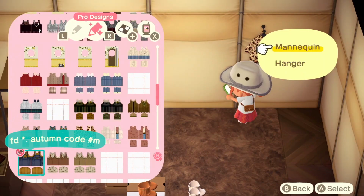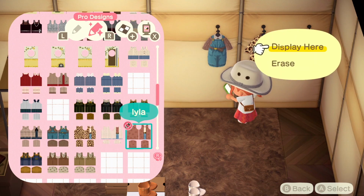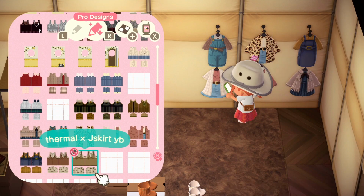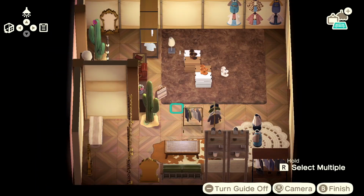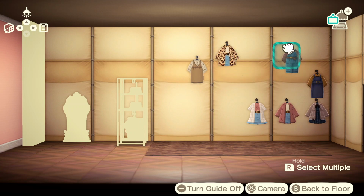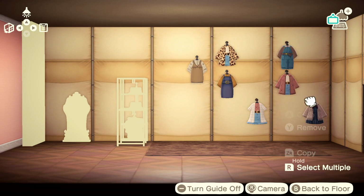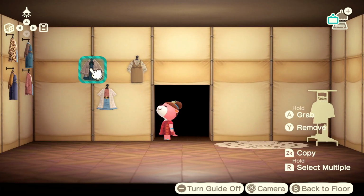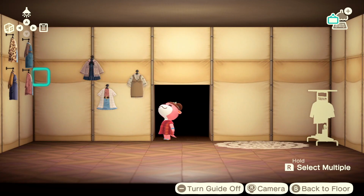But I mean, look how cute these custom codes are also. So you do have to manually add them to either the wall as a hanger or a mannequin, but I'm just so obsessed with this boho style, especially since we got these cactuses and I've been wanting to use that item. I feel like there's so many items I've been wanting to use, but that is another item that's on my bucket list that's finally being used.